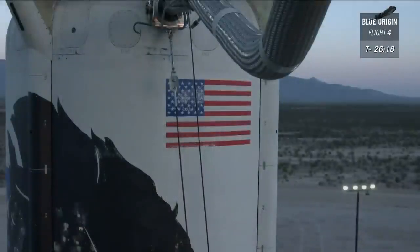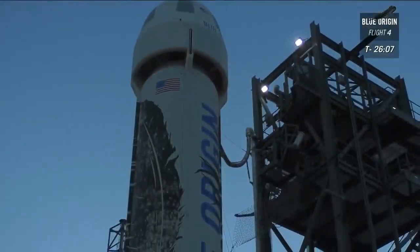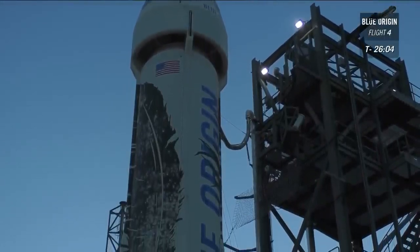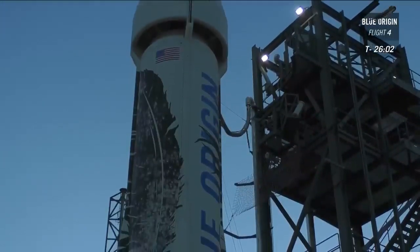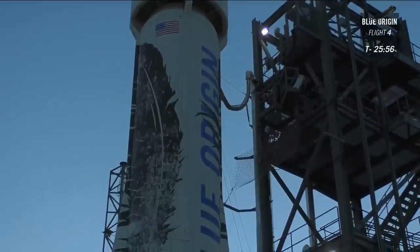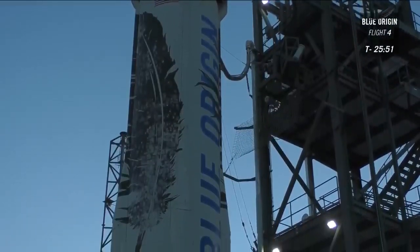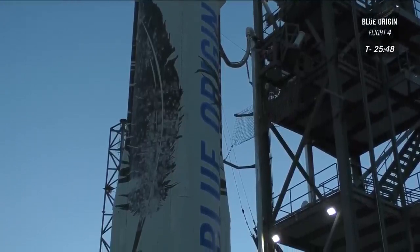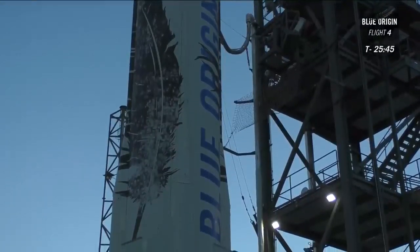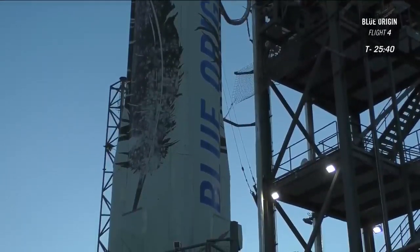All right, we're currently sitting at T-minus 26 minutes and 17 seconds. I'm checking in with mission control, and it looks like things are going well. We have powered up the crew capsule as well as the booster. Propellants are being loaded. Again, a beautiful shot of the New Shepard rocket. As mentioned, this is going to be the 4th time that this exact same rocket has gone into space. Again, a truly reusable rocket here in New Shepard.